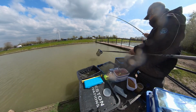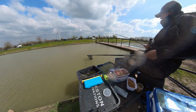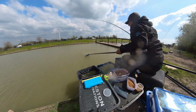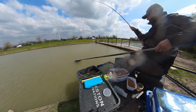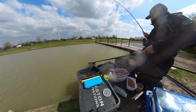This is a good fish. Oh, I wasn't quick enough there, was I? This time, where are you coming in this time? He's a feisty boy. Seems to think he's got an option. Not really much of an option. He's going in the net.